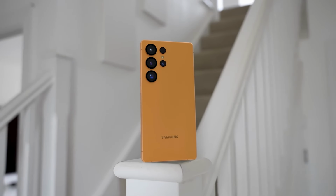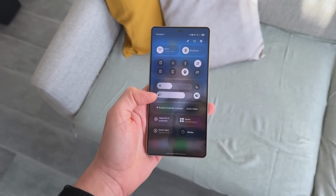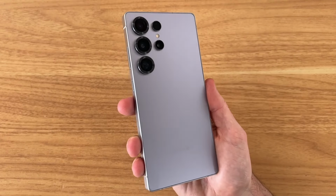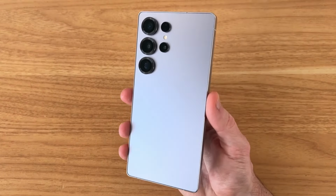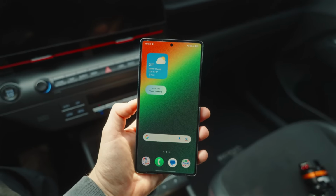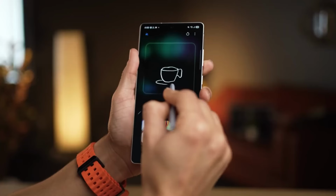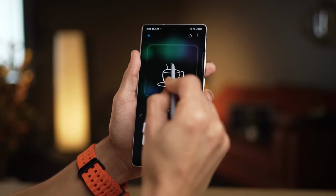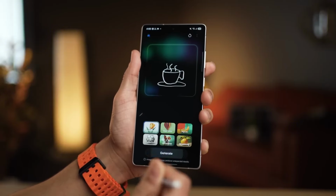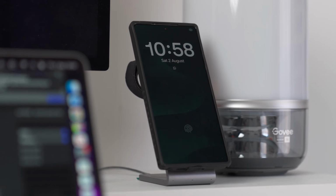Now let's zoom out for a second. What we're seeing here isn't just a phone launch, it's a strategic pivot. Samsung isn't just trying to maintain flagship status, they're trying to rewrite their role in the ecosystem. Chip designer plus device maker plus AI platform. If they pull it off, the ripple effect could hit how OEMs build phones, how users upgrade, and even how we define what a flagship really is in 2026.